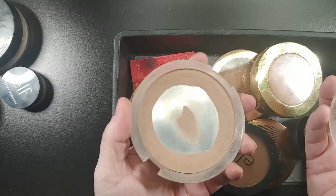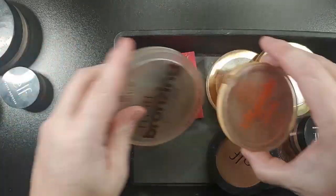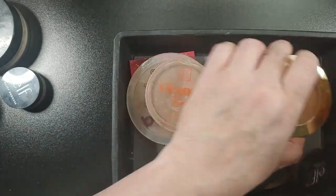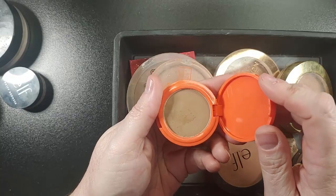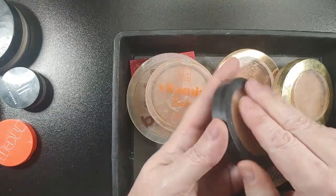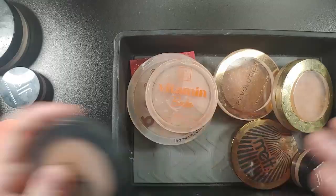It's so hard not to go to this because look at it. I just want to use it up, but I also need to give it a rest for a little bit. Both of these, I hit pan on last month. So this month I'm going to go with this Item Beauty. This is a very cool bronzer. So I'm going to use that as my powder contour. And for my actual bronzer, I think I'm going to go with this e.l.f. This might be a little light for me right now, but we're going to see.